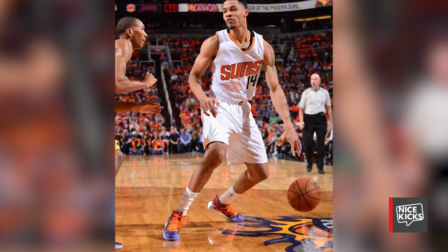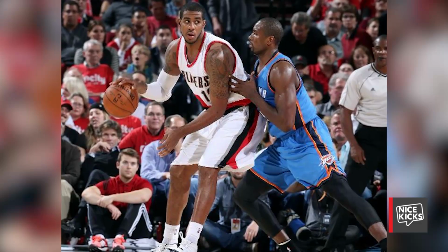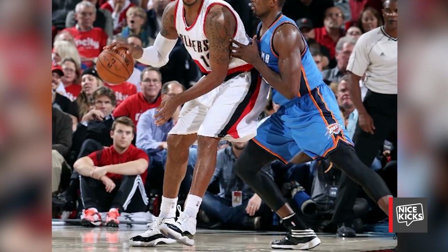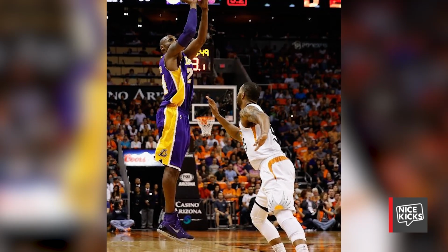Coming in at number 6 is Gerald Green in a brand new Reebok Kamikaze 4 PE. Number 5 puts the spotlight on LaMarcus Aldridge kicking off his Jordan Brand campaign in the Concord Air Jordan 11. Number 4 sees Kobe Bryant in an all-purple Kobe 9 Elite PE.